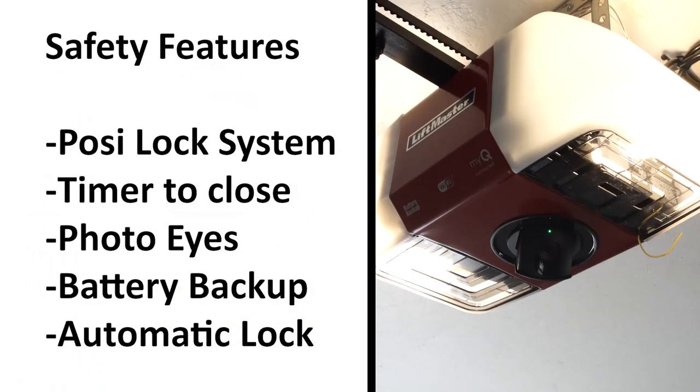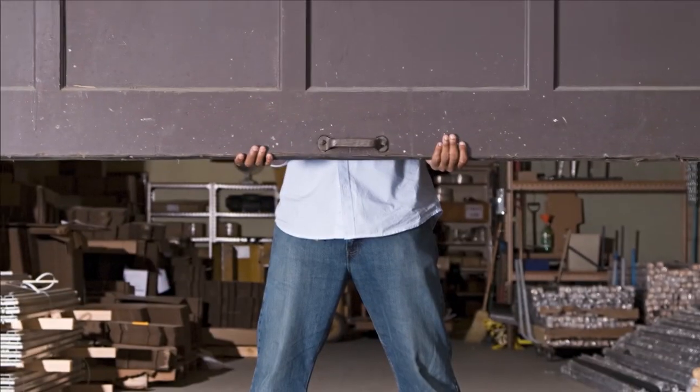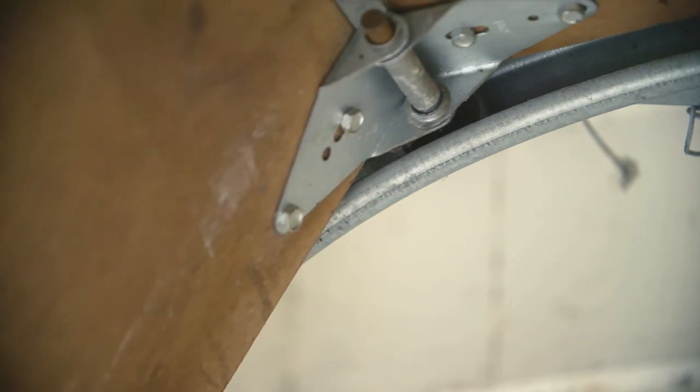there's also other safety features like a posi lock system, timer to close, and of course the PhotoEye system that goes along with just about every operator nowadays. The posi lock system though is something that's pretty unique. It electronically stops the door itself from somebody being able to pry it open and force past the motor. It does not allow that. It'll re-engage and push the door back down, making it harder for anybody to get in.